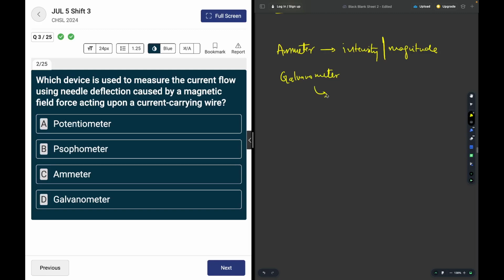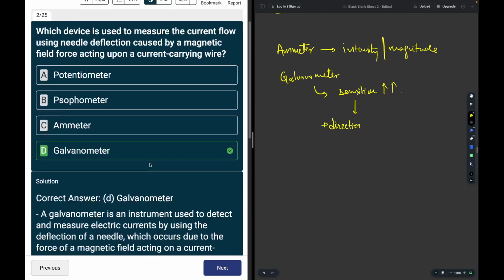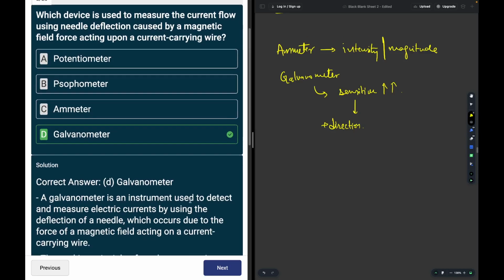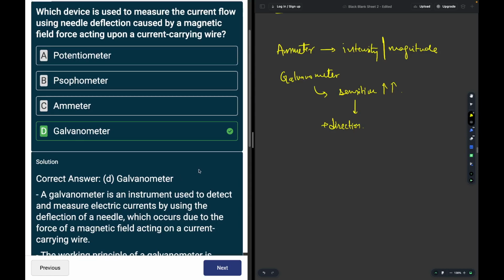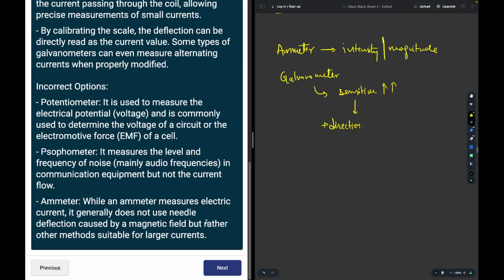Galvanometer is much more sensitive. The sensitivity is very high, and it is also used for just checking if the current is there or not, plus the direction. So the answer here is galvanometer, because it's just talking about the deflection caused by a magnetic force. So it is going to be very minuscule as compared to current which can flow through an ammeter and produce a reading. Okay, so you may read about it on the left hand side by pausing the video. Moving on.